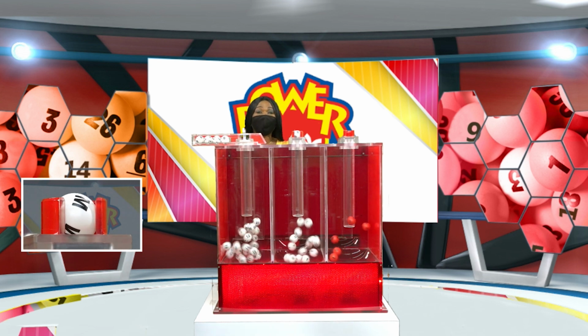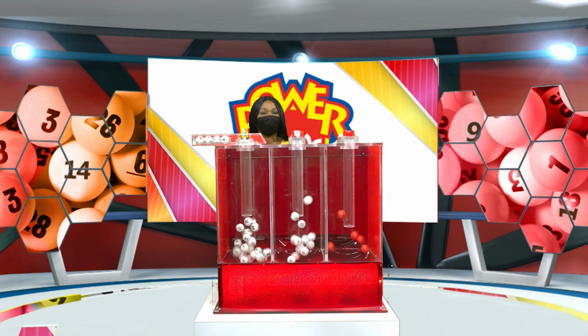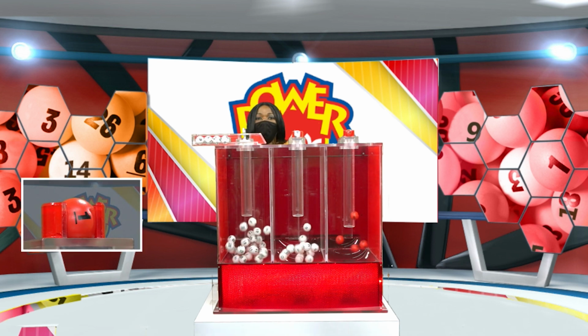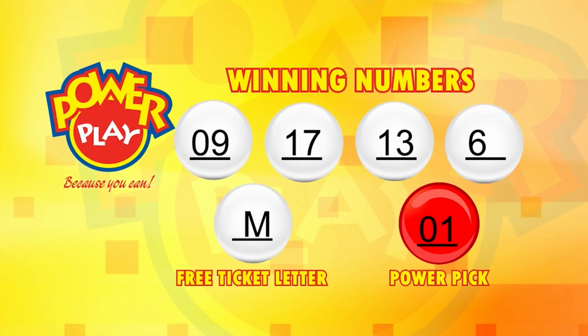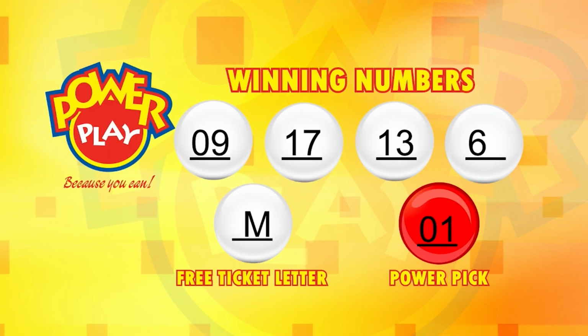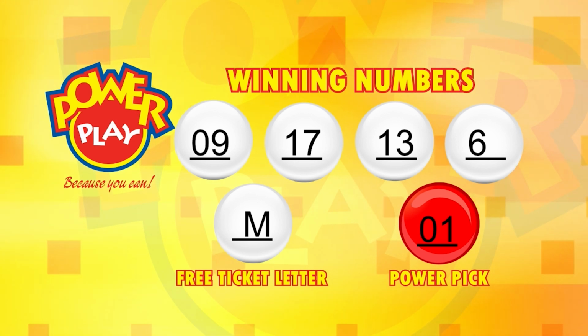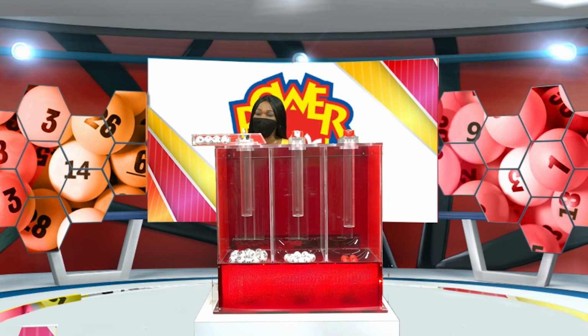Your free ticket letter is M, and now for the power pick. Good luck. Your power pick number is 1. Once again, your Power Play winning numbers are 9, 17, 13, and 6. Your free ticket letter is M, and your power pick number is 1. Power Play because you can.